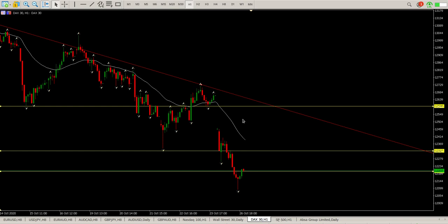So I'm looking for the pullback. Then we'll have a look at it to see the short. But I do advise you just to have a look at the Euro USD with me just now, because that is going to be key here as well.